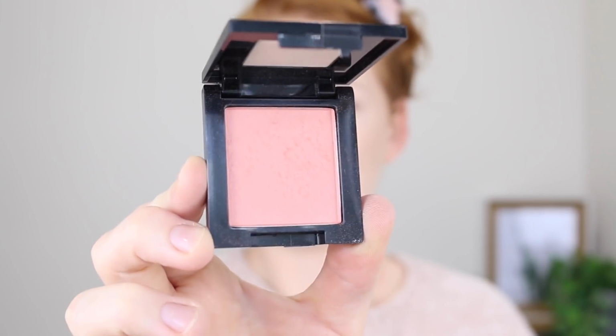And then for blush, I have been obsessed with the Maybelline Fit Me in the shade Coral. Now, I'm not into trying out new blushes all the time. It's not my favorite category, but this one here I am loving because it's super light, as in it's not really pigmented, so you just build it up to the intensity that you're after.